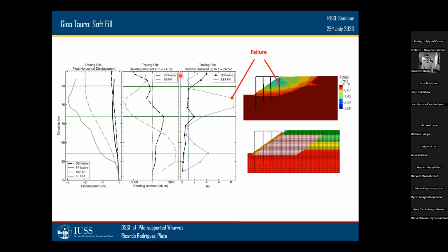This is a model of the loose fill, the same way of plotting the results. In this case, we reached the limitation of a long plasticity model because we cannot capture the post-failure response of the wharf. This high ductility demand is an indication that failure of the wharf was reached, but right now the analysis doesn't have the capability to go beyond failure because there are a lot of limitations for FLAC in terms of time step. If we model the piles using finer discretization, we penalize the computational cost a lot, at least in FLAC.